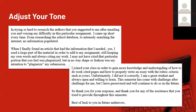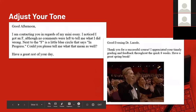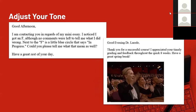So I'm going to share with you some other emails that I got from students in my classes. Go ahead and read these and then discuss what you think about the tone in the chat. Julia said the student seemed to be venting and shouldn't have sent that to the professor. I definitely agree. So go ahead and read these emails and then tell me what you think in the chat.